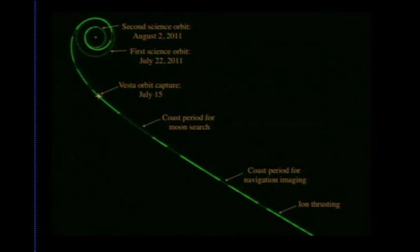And then as we got closer, we did a moon search, following up about the middle of the slide here. And then at quite a distance, we were captured by Vesta's gravity field. And you can see that's where the trajectory started to rotate in. And we just kind of slowly spiraled in around the body. This wasn't a big, dramatic orbit capture like the other missions typically do.